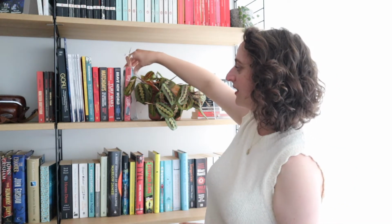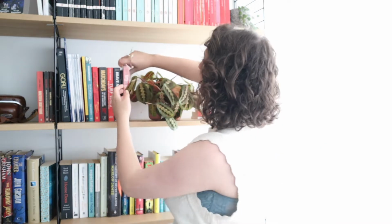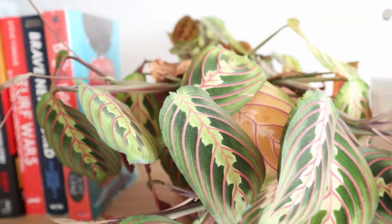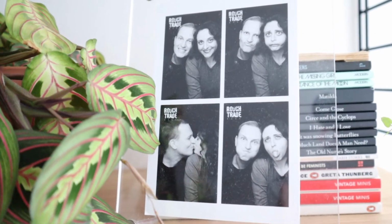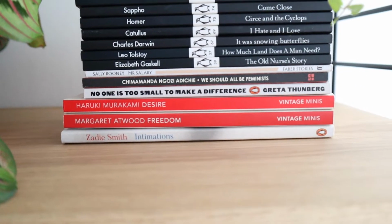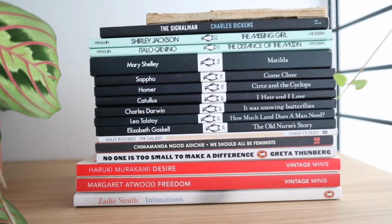And then we also have, since he's a primary school teacher, he's currently doing some research for the upcoming classes. We have The Boy at the Back of the Class, which he keeps saying is really relevant at the time, because I think the boy at the back of the class is actually a boy that is an immigrant or a refugee of some sort. I don't know. Then there is, I think this is called a peacock plant. It's doing alright, it's not doing great. A picture of me and Andrew from 2017 I want to say, and some Penguin classics minis, and some vintage minis, and Greta Thunberg, so it's basically tiny books.